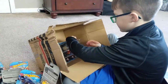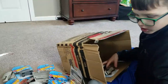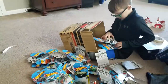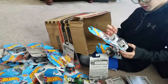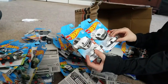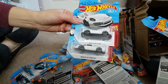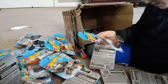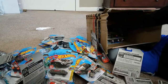Cool. Another. Ooh, where's the other Porsche? My first Porsche. Where's the first Porsche? Here it is. The Porsche 911 GT3 RS. These are both done now. This is the old one compared to the new one. They do that. Oh, cool. So they're in the same color. Then another 17 Ford F-150 Raptor. Wow. Dunasaurus.